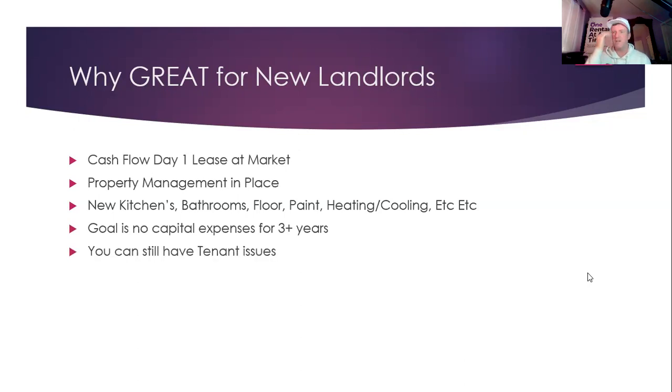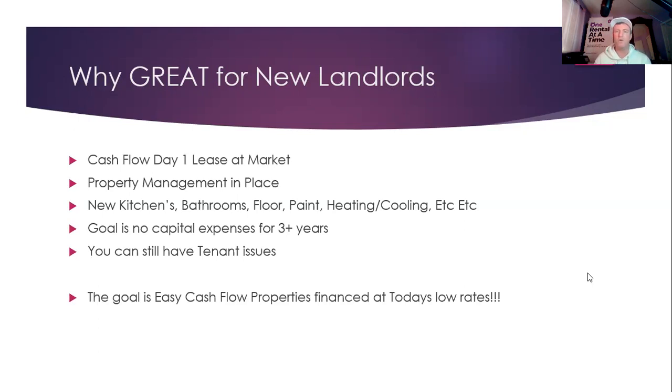You obviously will have tenant issues like windows could break, kids can do silly things. So hopefully any new expenses that come out are those kind of tenant issues. Hopefully the big capital ones are done. What we're trying to do with these cash flow rentals or pride of ownership rentals is have easy cash flow for very, very busy professionals who have an interest in owning rentals, especially with 30-year loans so cheap, the ability to do your calculations like I talk about in my course. And it's just really fun to do.